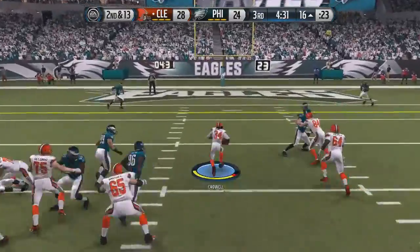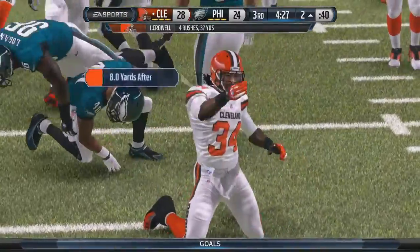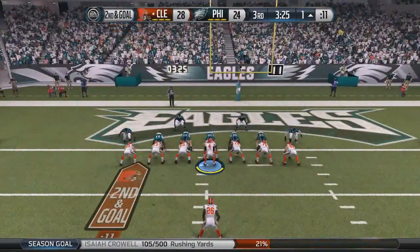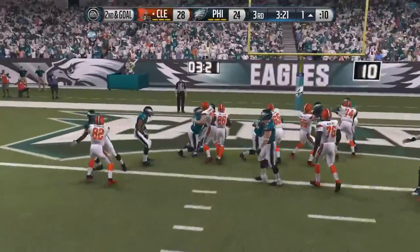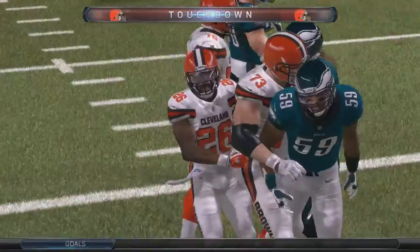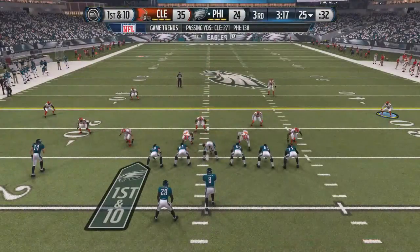Now on 2nd and 13, heading out to Crowell up the middle, and there is nobody home, and he's still going and finally brought down at the 2-yard line. A gain of 14, he was untouched for the first 10 yards. Now on 2nd and goal, Maggot up the middle, and touchdown Lamar Miller, and they add on to their lead over the Eagles. It is now a 2-possession game, 35-24.